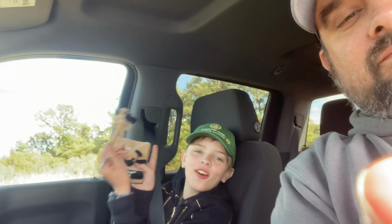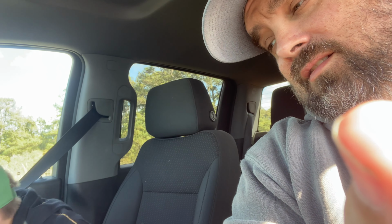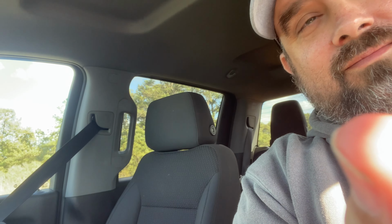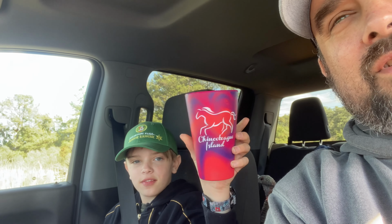Souvenirs! He got a pen and a notepad with a pug on it. Yes. And then I got a squash ball. And then I also got a cup. Now I need to show you my cup. Do not throw anything. Do not turn away. No. I need to show you my cup. I have the weirdest cup. Child. I know. Aren't you so happy?